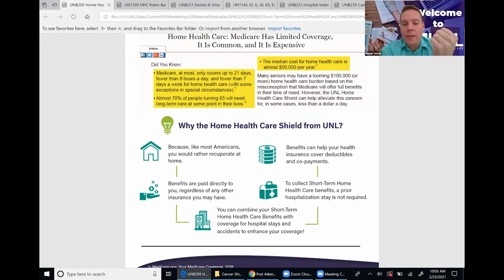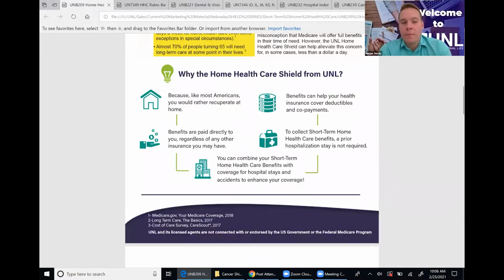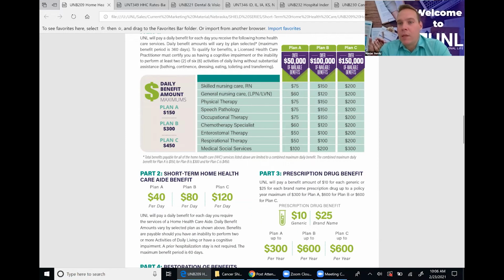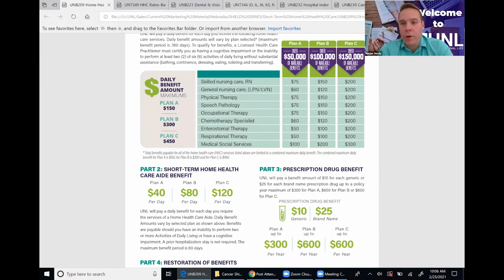The one thing I like to point out, we do not do what Medicare does and require a 3-day hospitalization stay. We eliminated that when we were creating this product. Most short-term care plans follow Medicare and require a 3-day hospitalization stay. Not us. We do not require that. How do you trigger benefits for our plan? As long as you cannot perform 2 out of your 6 ADLs or you're cognitively impaired, you will trigger benefits.